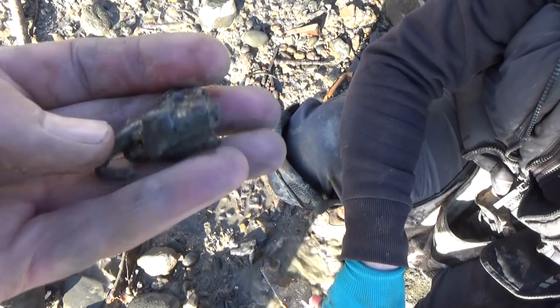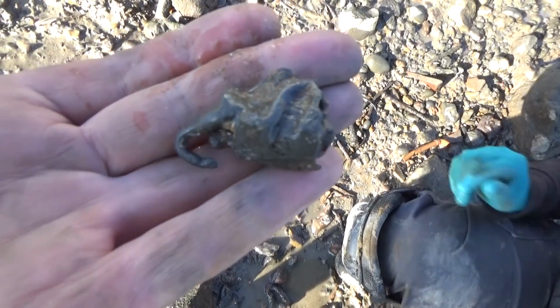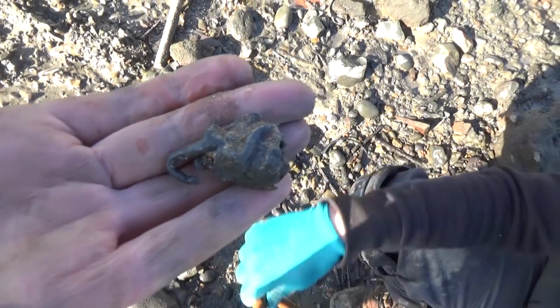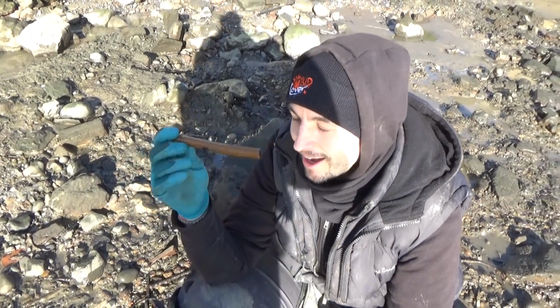So that's a horse hoof, is it? I think it's the front hoof of a horse, isn't it? We thought it was a tail, but it's actually... Okay, well, here we go. Here's to horses and pipes. Have you ever found a pipe like this before? Oh, God. You're just such a comedian. Thank you.